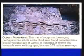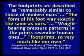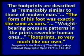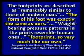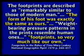They found footprints in Laetoli, Africa. They said the form of the foot was exactly the same as ours. Footprints so very much like our own. This is a National Geographic. Here they found perfectly normal human footprints in the ash.